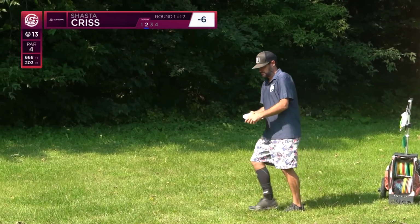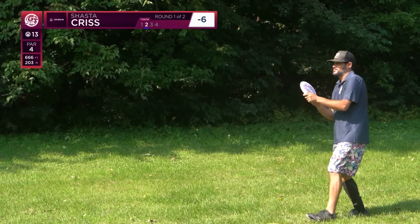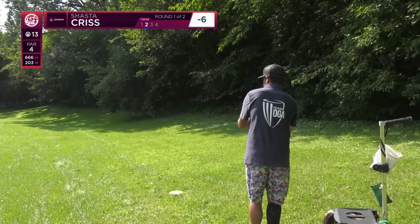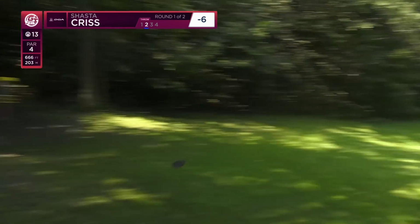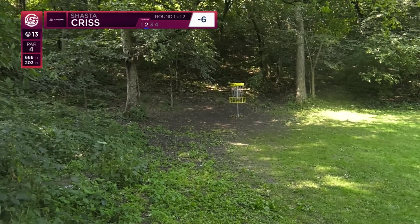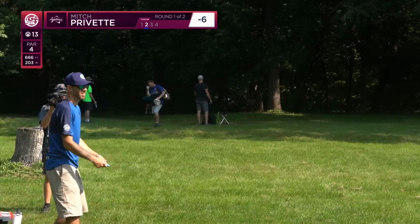Shasta pulling out that forehand. Like you said, he's a pretty good forehand player. Not a ton of distance from here, maybe 275 to 300. Yeah, I like Shasta's forehand. That was really smooth. Left it a little bit wide. Yeah, you need a little bit of height on it to work a little more left to right.